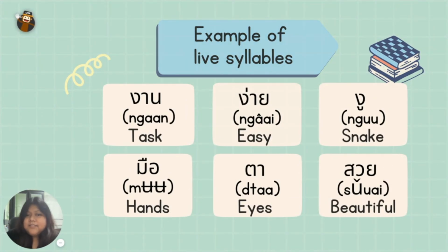งาน means task, ง่าย means easy, งู means snake, มือ means hands, ตา means eyes, สวย means beautiful. You can see that when you pronounce them, they are a little long, like ngaan. It is not going to be a short ngan. If you say it short, it will have no meaning at all.